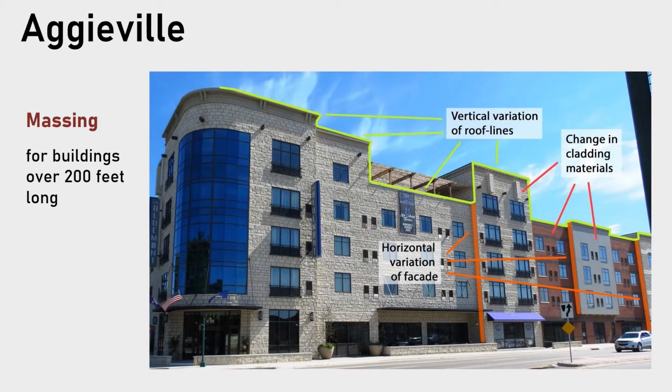The ACV plan also recognized that redevelopment in Aggieville is likely to be larger in scale than the older stock of buildings. So, to tame the visual scale, modulations in materials and in the facade kick in when a building is greater than 200 feet long. Other than those two additions, there are no other substantial changes to the standards that were adopted in 2017 and 2019.